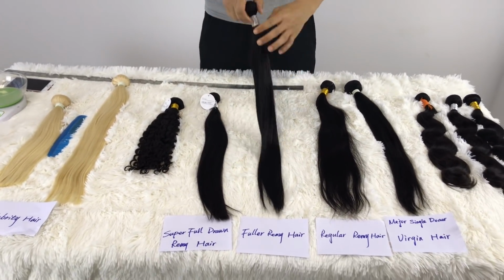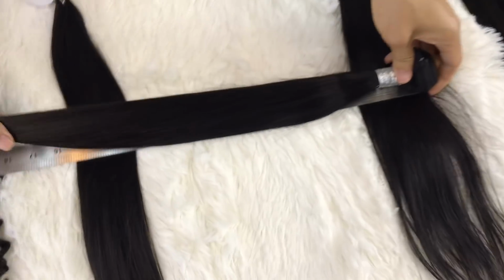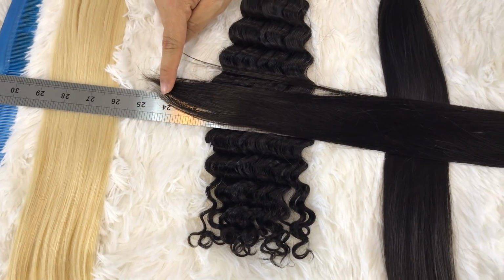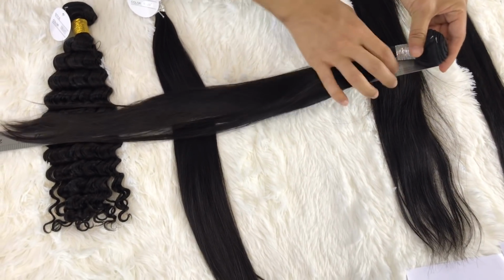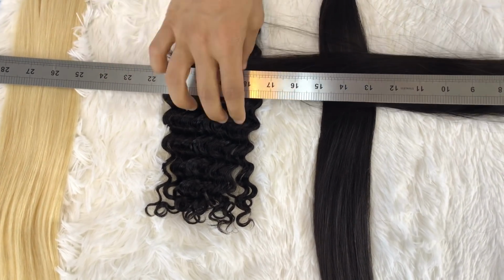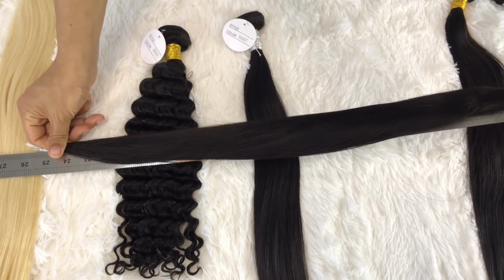This Fuller Remy hair, for example, you see, let me measure the length for you. You think this is 24 inch for the Fuller Remy hair? Actually, this one is our 22 inch, you see? But it comes to 24 inch.